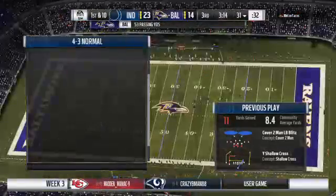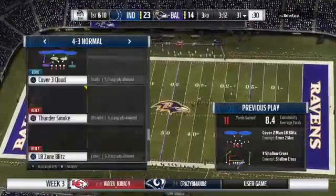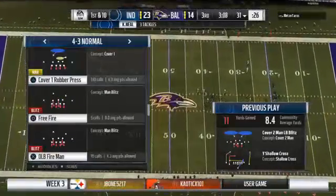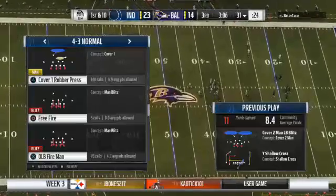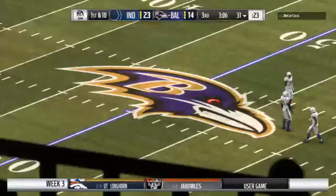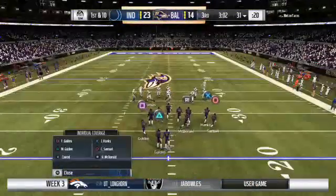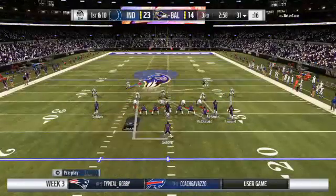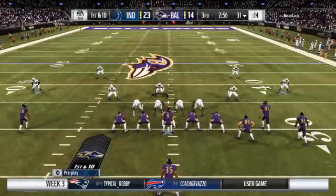I think it all came together there. In-breaking route, drove it with excellent pace. Money throw right there to move the sticks. Line of scrimmage, the 31 now on 1st and 10. Detroit! Detroit!